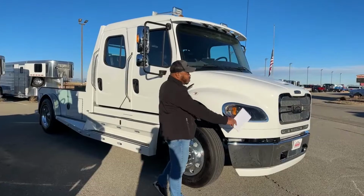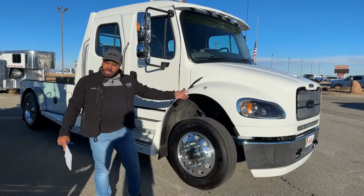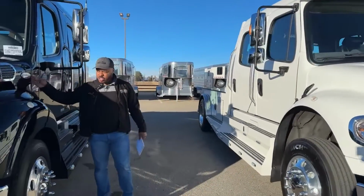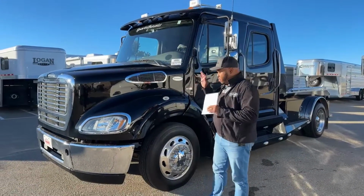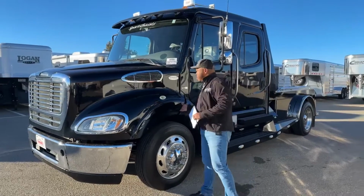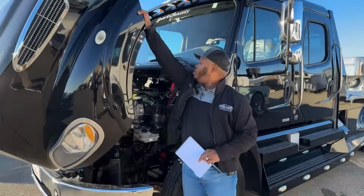I don't have the actual measurements, but I will get that for you in my next comparison. If you pan to the other side, you will see this hood is a little bit longer and a little bit taller. That's all because of the engine underneath here. There is a bigger motor underneath this truck compared to the 106. I'm going to pop the hood right now on both trucks.